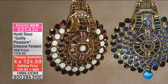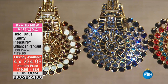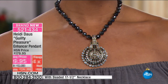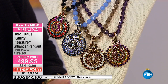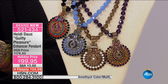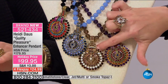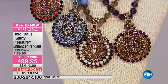And we have all of the top color choices. In the amethyst color, multi, that's going to have all the multi colors with the amethyst. Right. We have the blue multi. We have what you're looking at here on Victoria, that is the hematite clear. Right. We have the jet with the multicolor. Yep. And then lastly, we have the smoke topaz color. That's going to have a lot of your gorgeous neutral shades. Yep. So you can see here with the white, even like an alabaster almost. Yeah, and that's champagne, like a white opal.